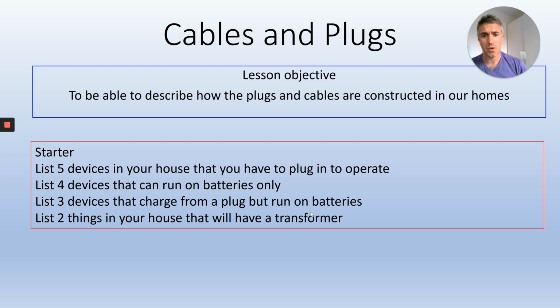Things in your house that will have a transformer. Transformers are, if you remember from the previous lesson, things that step up or step down, changing the amount of voltage and current that goes in into a different amount of voltage and current. For example, if it has a big block somewhere on the wire, like my laptop does, that means it's a transformer. And my electric toothbrush charges via a transformer. The actual bit that it sits on is a type of transformer. Good.